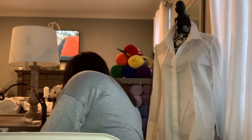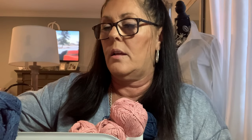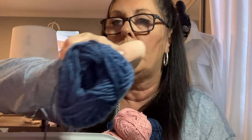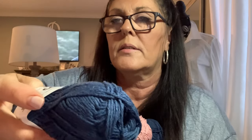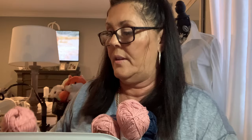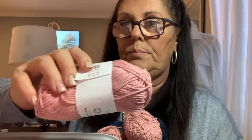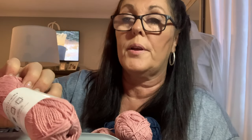And wait, I got one more color over here. No, I got two more colors. I thought I grabbed them all. Darn. Okay. I got Oil Blue. See that? It's a real pretty yarn. I'm not kidding. And this is Dried Rose. Very pretty.